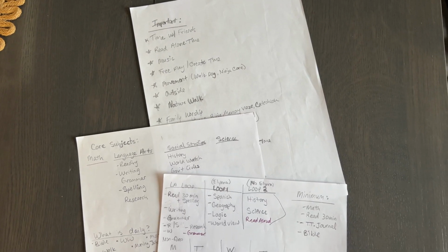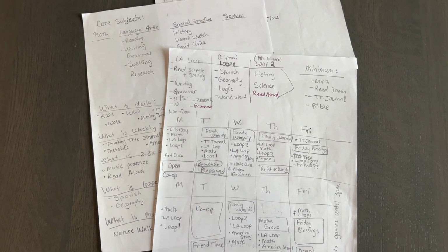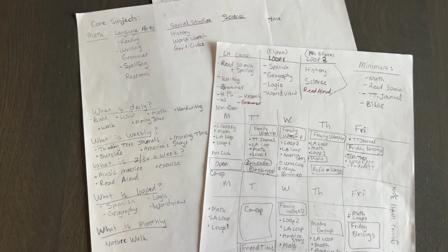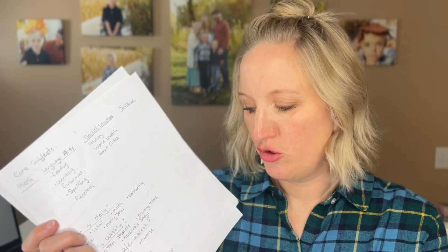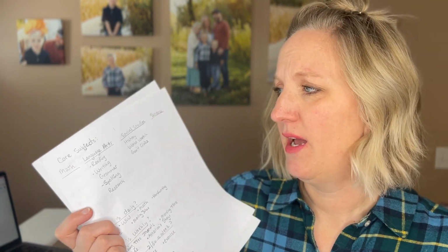But I ended up writing everything I needed to do. I wanted to figure out when we were doing it so it can be more consistent, because again, we never feel like it. Don't forget, we never feel like it. I asked myself, what am I doing daily? What are we gonna do 3 times a week? What do we need to just loop, etc.? What are we doing monthly? That's not happening.